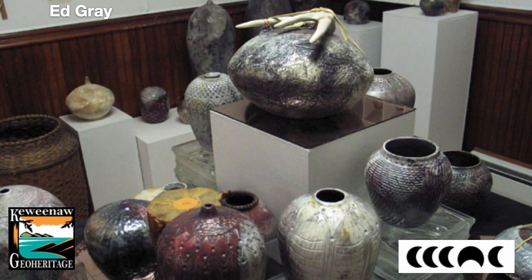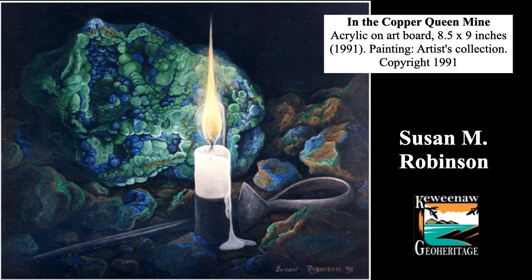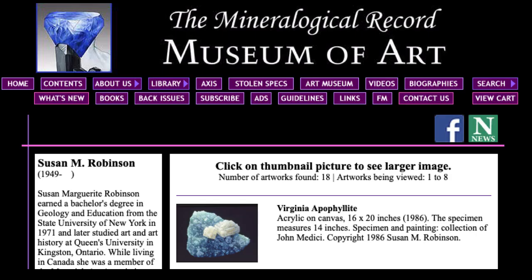Pottery is another example of how geomaterials, soils and clays, make their way into useful objects. And Ed Gray is a Native American artist who makes beautiful examples of pottery. Of course, minerals themselves are part of the story here. Susan Robinson has made a career out of beautiful renditions of art. Here's an art of minerals. She also does rocks, and she's an editor of a museum of art run by the Mineralogical Record, which is a prominent journal of mineralogy.